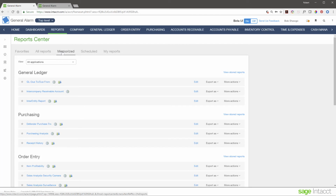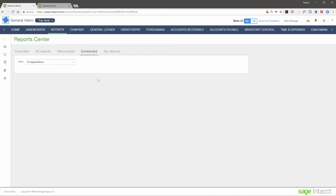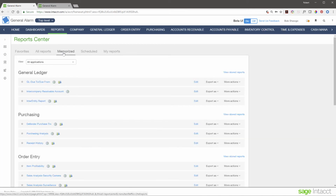I can also memorize reports, meaning I can go in to any of these reports and say, save this report with these settings, these are the filters I want, memorize it, save it to my memorized list, and then I can take those memorized reports and schedule them. I can set schedules to have them delivered. So maybe I have a month-end schedule of reports. I have these 5 reports that get delivered to somebody at the end of the month. They're going to be just for the current month or end of quarter, however you want to set it up.